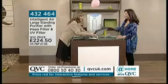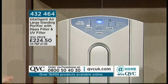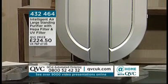Because of the amount of coverage you've got here, this could be really good for a small office as well, couldn't it? An office, a nursery, a salon, a small gym, the home, anywhere basically, because it's portable. Anywhere you've got electricity, you can plug it in, and just think about how economical it is.